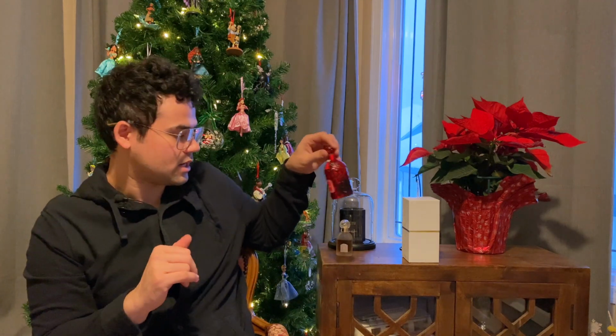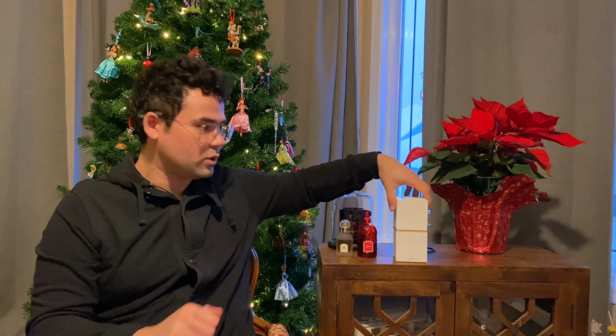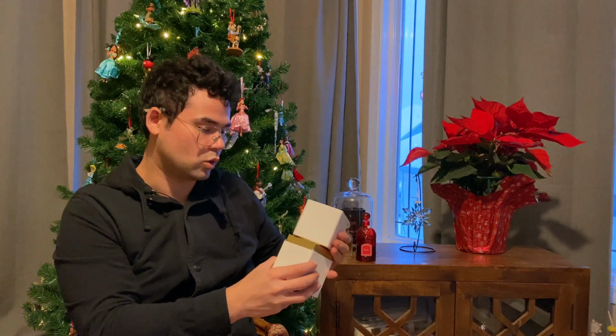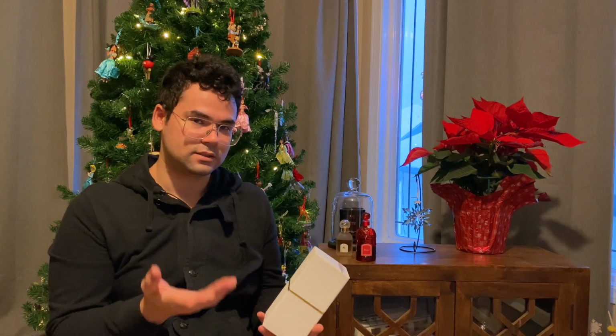This is 125 ml, almost double the size of the previous bottles. They were 75 ml. Now they're coming at 100 ml, and this is how they come when you buy them from the boutique, filled in a B bottle of your choice. I also have it in 250 ml in a gold B bottle. I don't believe I've shown you any gold B bottle yet, but this is how they come.